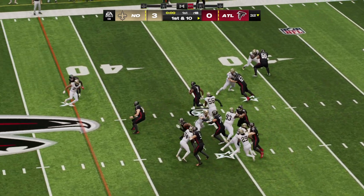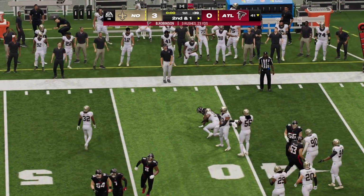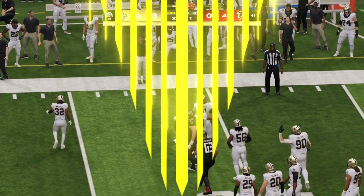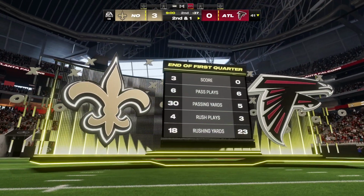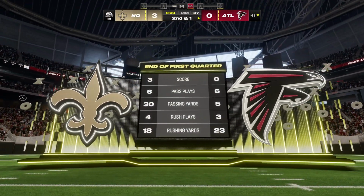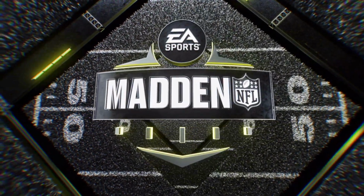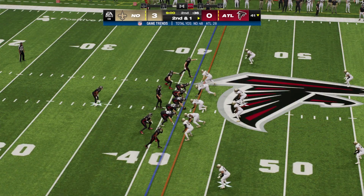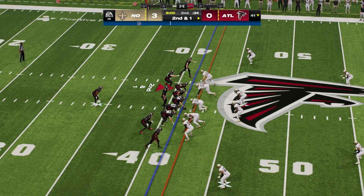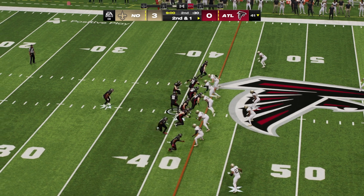They start on the ground with Robinson here. And he'll be taken down here as it will take us to the end of the first quarter. 3-0 after 1. Back now in Atlanta, second quarter action. The Falcons with the football. From the 41, this is 2nd and a yard, as they've got it as we resume action.